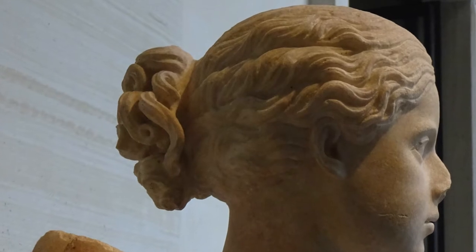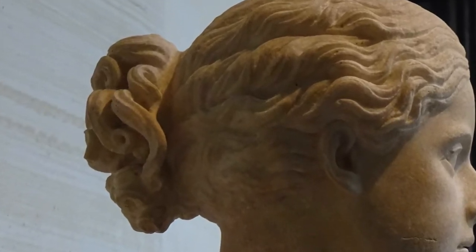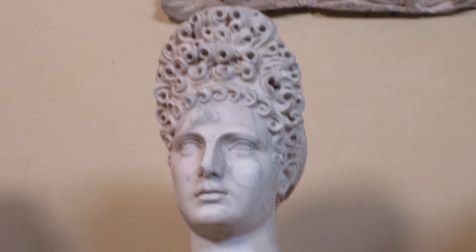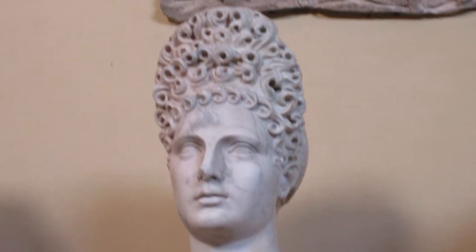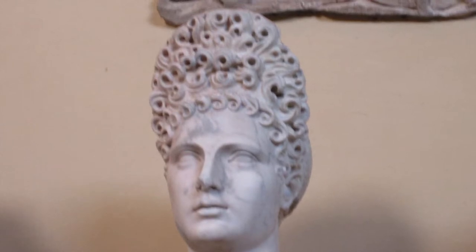The hair looks fairly short, gathered in loose curls with twists along the head. Again, this is not an unusual style by today's standards. What is unusual today is this style, very popular among the upper-class women. Clearly, it required significant hair extensions, which were widely available in ancient Rome.